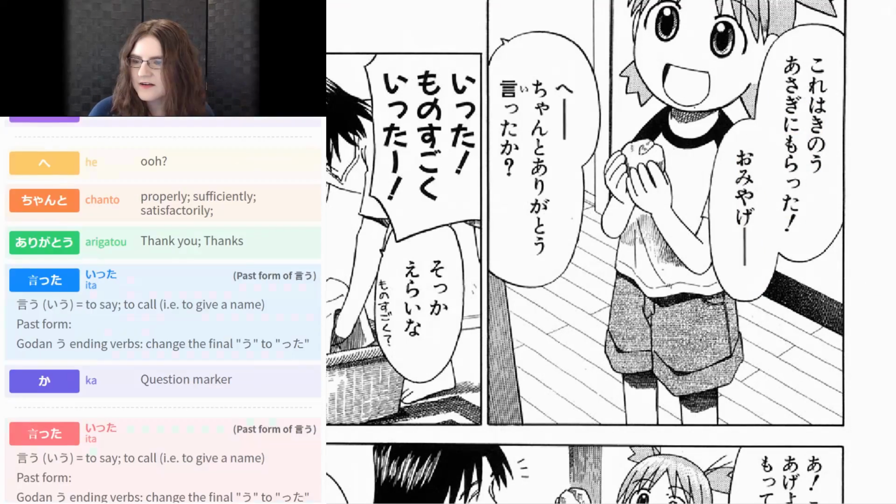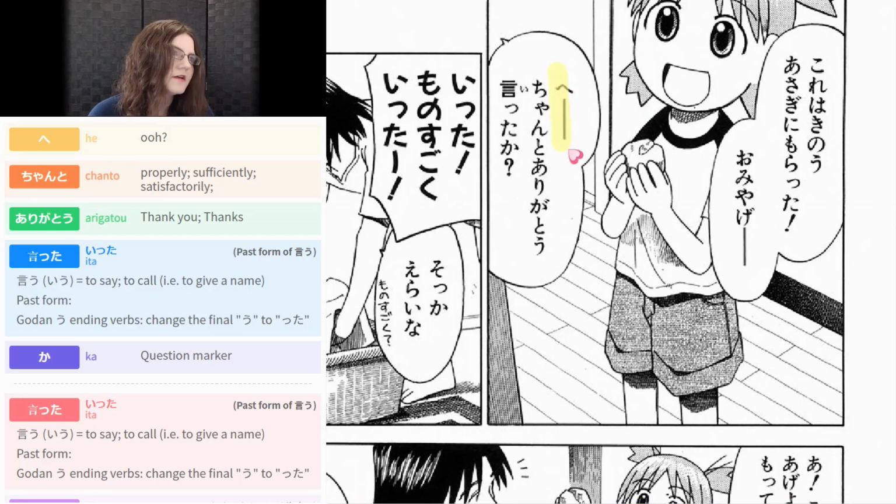Dad responds, ちゃんとありがとう言ったか? And then chanto is properly. Arigato is thanks. And then itta is the past form of iu, which is to say. Same form here, actually. The u going down, changing to a tsu and a ta to make it past. So did you say thank you? And then ka makes that a question. It's like, did you properly thank her?